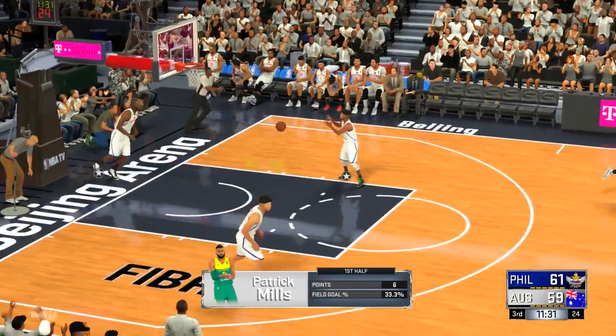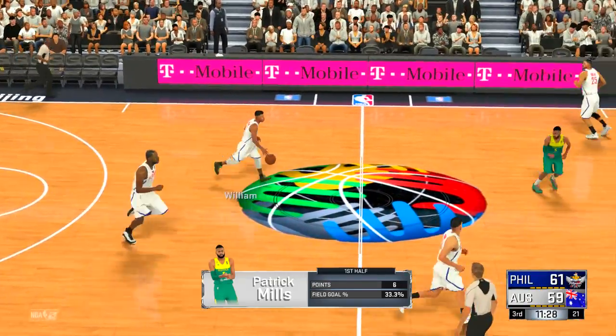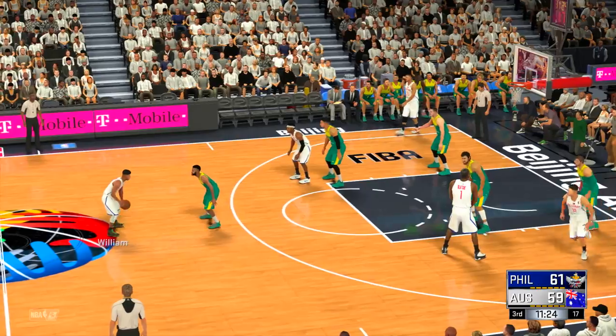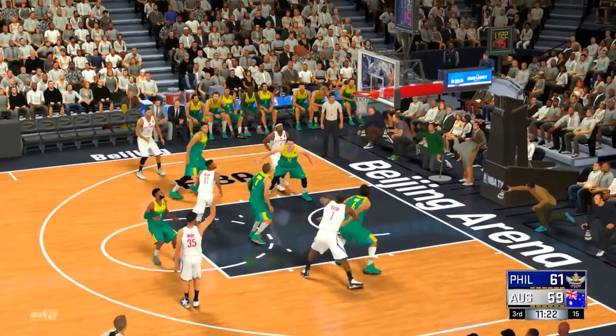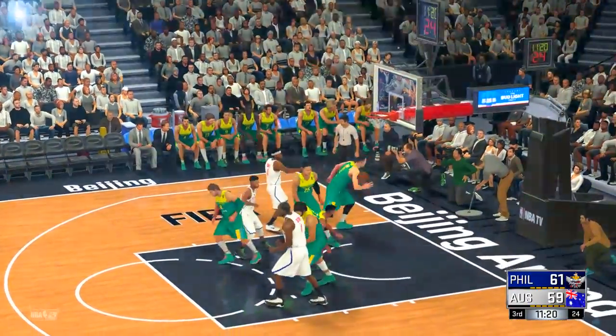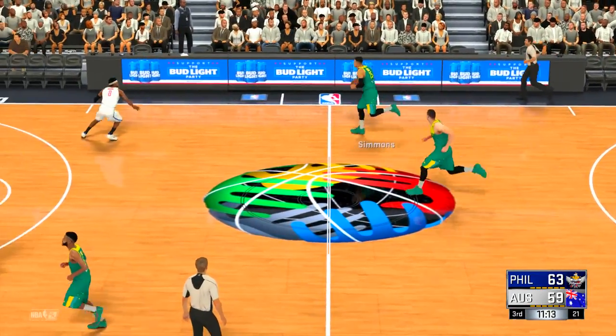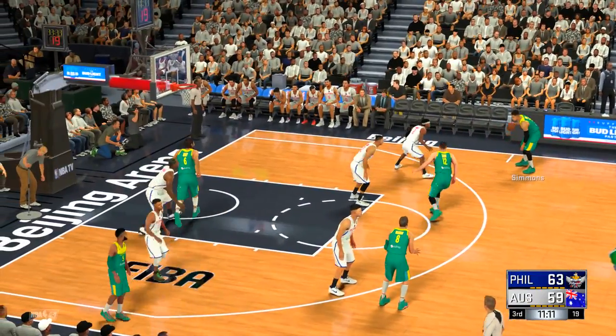Mills has got 8 points. And it's all about the release when you shoot the floater. Right outside. Makes a big high bounce and goes in. Wright's gone 4 of 8 from the floor. 50% on the night.